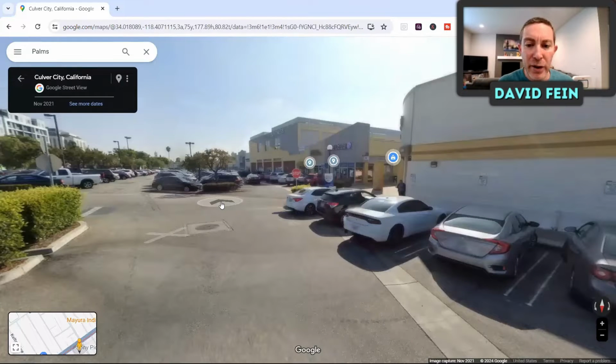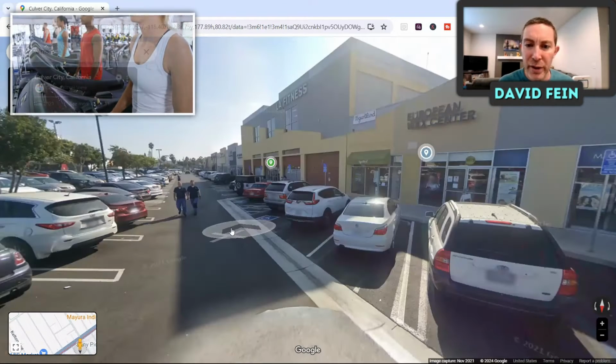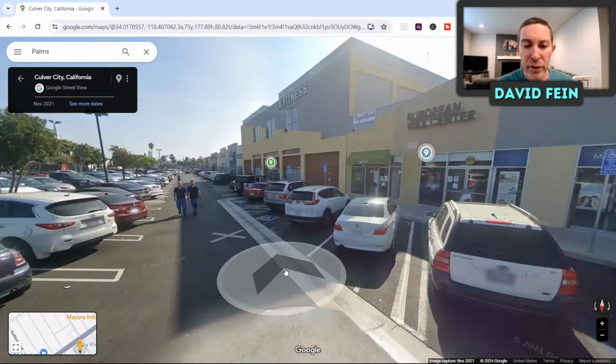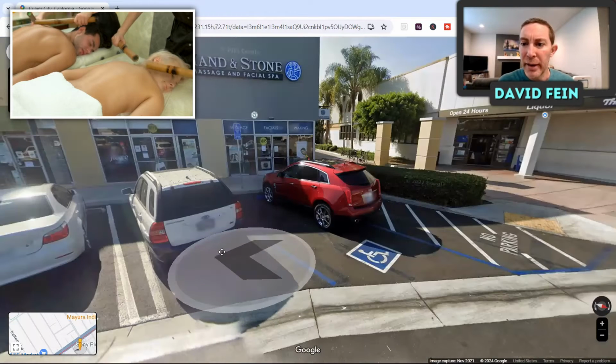And then inside here, you'll find a gym, the LA Fitness here. They've got salons here. They've got other amenities as well. Yeah, they got the massage and spa. They've got a Rite Aid.